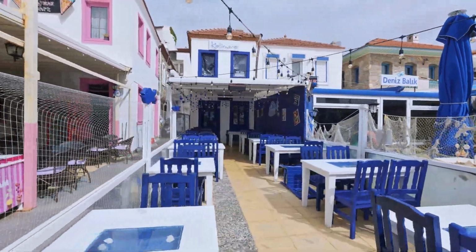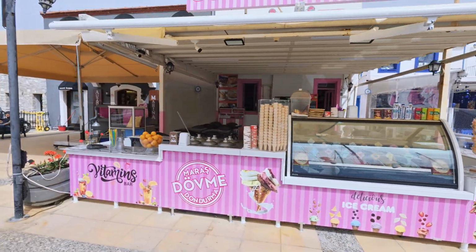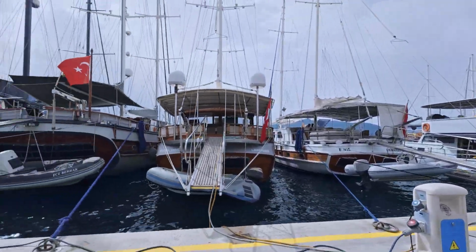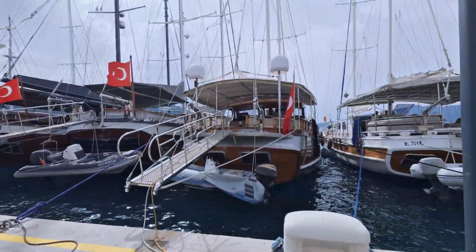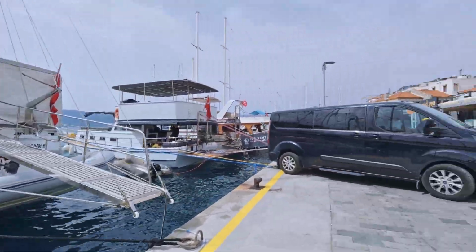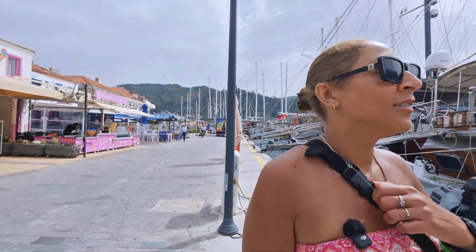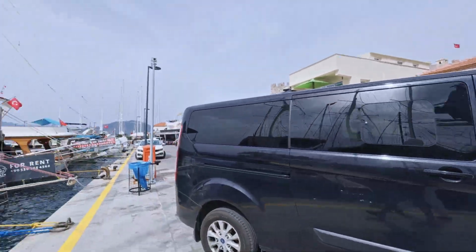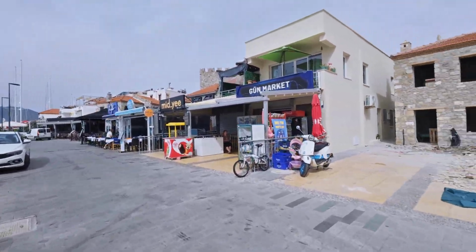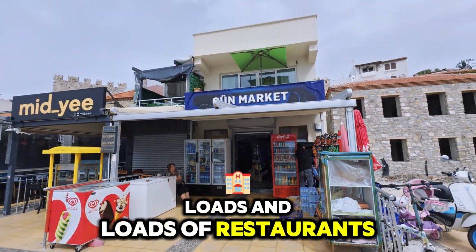Ice cream. Got the gun market over there. So yeah, lots and lots of choice. Loads and loads of restaurants.